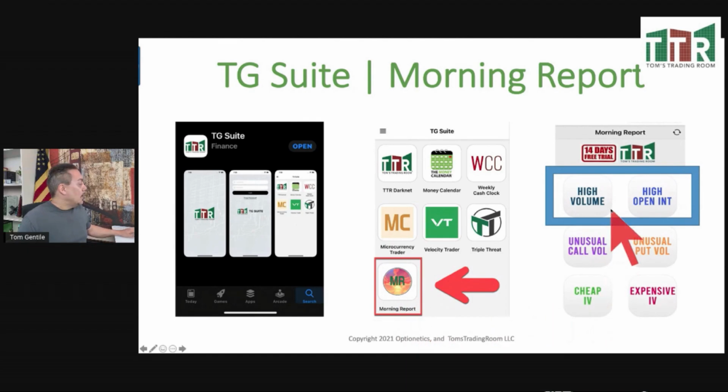What do you get? Well, I've got 6 different reports you get every single day. I look at these every single day before I start trading: high volume, high open interest, unusual calls, unusual puts, cheap IV, and expensive IV. All of that is there for you with the morning report.